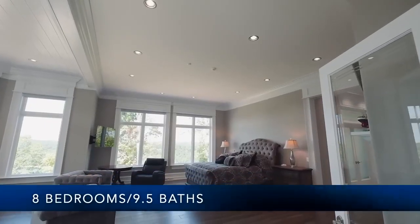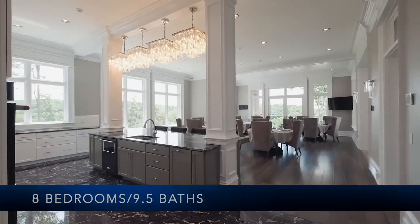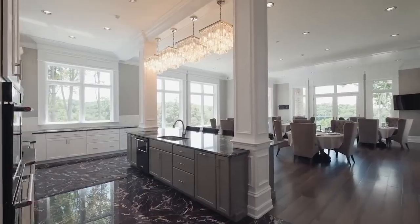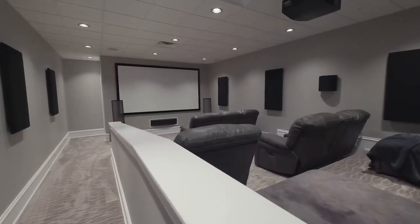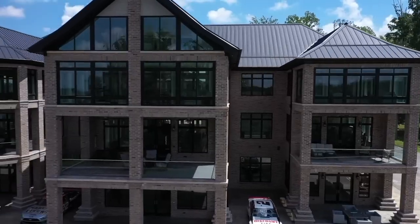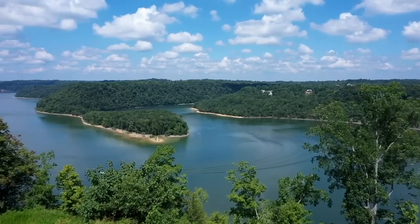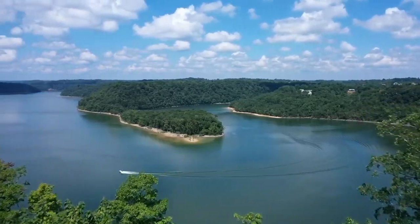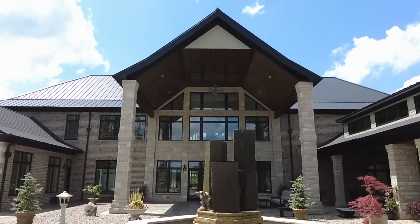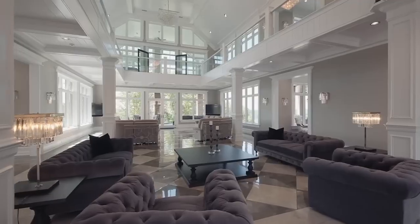With its 8 bedrooms, 9.5 baths, and 3 full kitchens and additional kitchenettes, a superb home theater, multiple living rooms and dens, and several balconies which perfectly overlook Dale Hollow, Grand View Manor provides everything you could ever want in an heirloom estate. Enter through the glass front entry and you're transported to a world of all luxury.